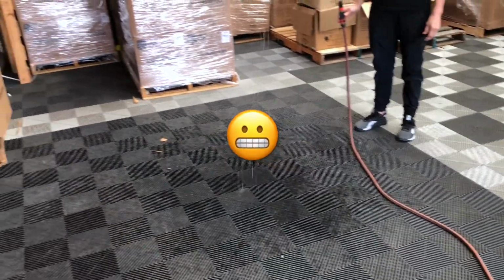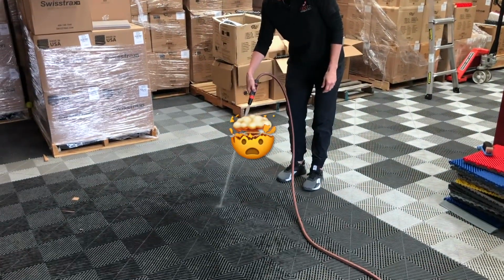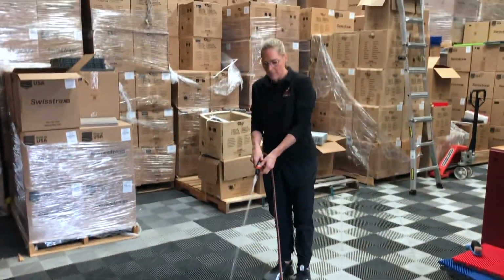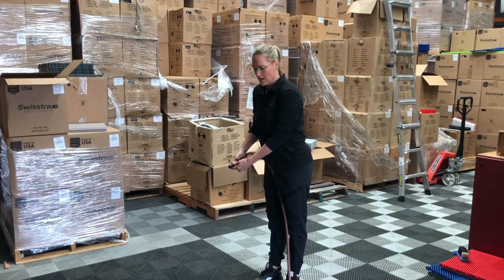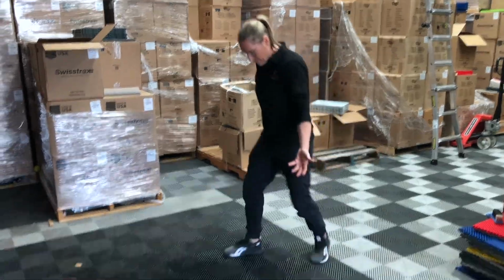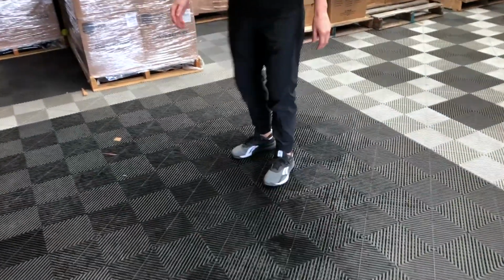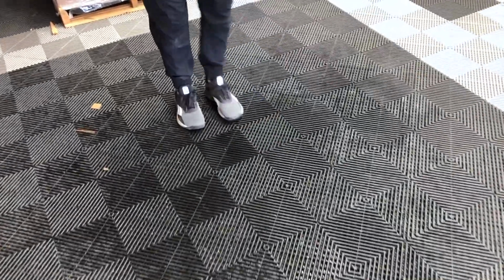I mean, this is a little extreme, but you know, it happens. Maybe it's more like this. But nonetheless, these tiles remain non-slip. So if I turn that off, because that's a little overkill for what's going on, you can walk on here, you can hear the grip. In fact, I've probably just cleaned the floor more than anything else.